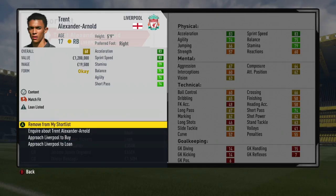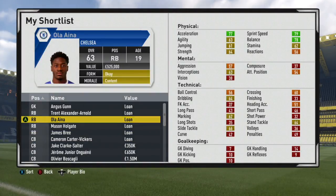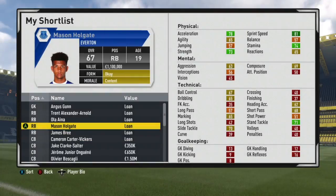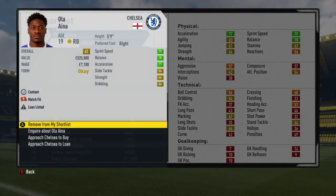Oh, Trent Alexander-Arnold's wages might be a problem. £19,500 a week. We just simply can't afford that if we want to loan him anyway. Mason Holgate as well, though. £17,000 a week. That's not too good. We might have to go in for the cheaper lads. That's more like it. Ola Aina, £7,100 a week.